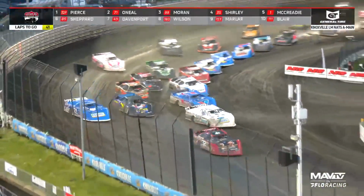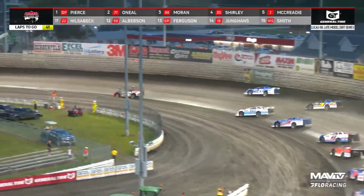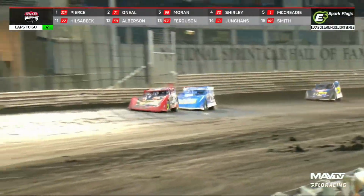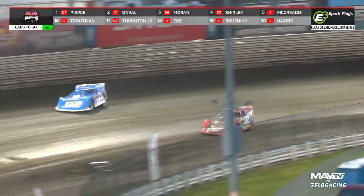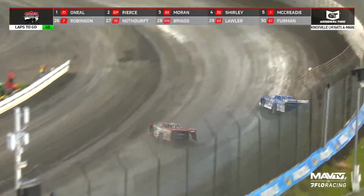Also an Arizona Sports Shirts Crown Jewel Cup race, Brandon Ford TV Challenge race, into turn 1. Brian Shirley trying to go to the middle. He'll slide up the track. O'Neal still has second. Bobby Pierce still leads. Now McCready will take a shot. Here comes Brandon Shepard to the outside. And here comes Hudson O'Neal for the lead as he's got to run on Bobby Pierce through turns 3 and 4. Hudson O'Neal in the SSI Motorsports 71 out front here at Knoxville on lap number 34.